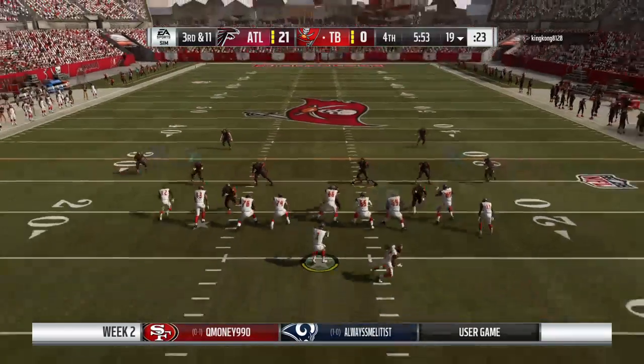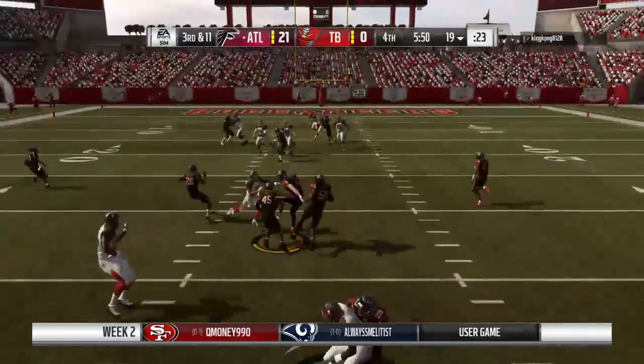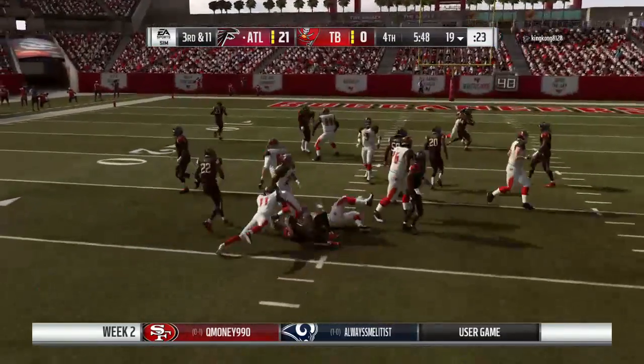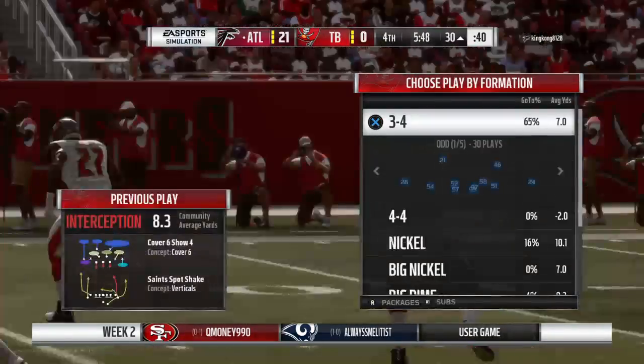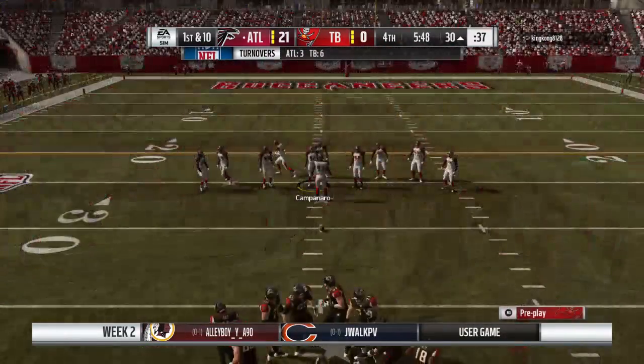3rd and long. Working out of the gun, Winston. And my goodness, another interception. Picked off near the 34. And his guys will take over at the 30-yard line.